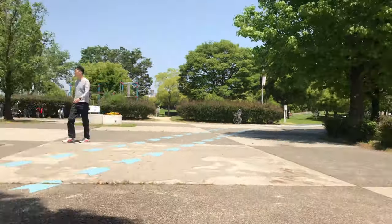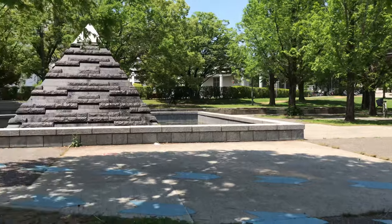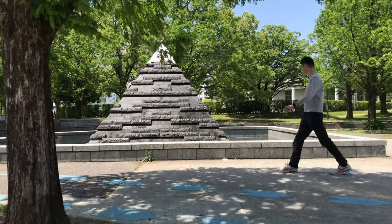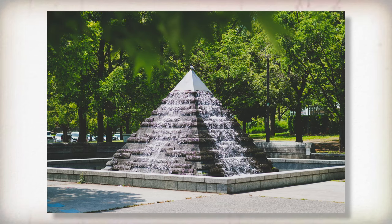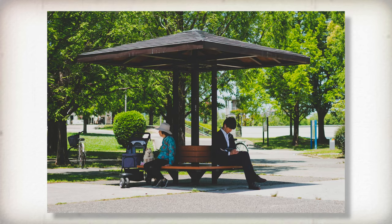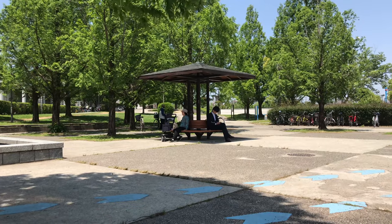Greetings, fellas. Here I am at Sakai City for another street photography shooting, and I came up to that park, which I discovered for the first time. There is an interesting pyramid structure here. And I got a picture of these. Not so interesting, but that's a start, just to warm up.